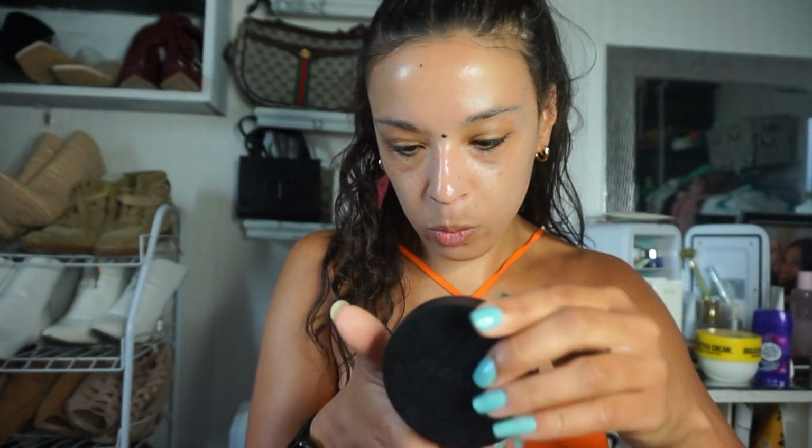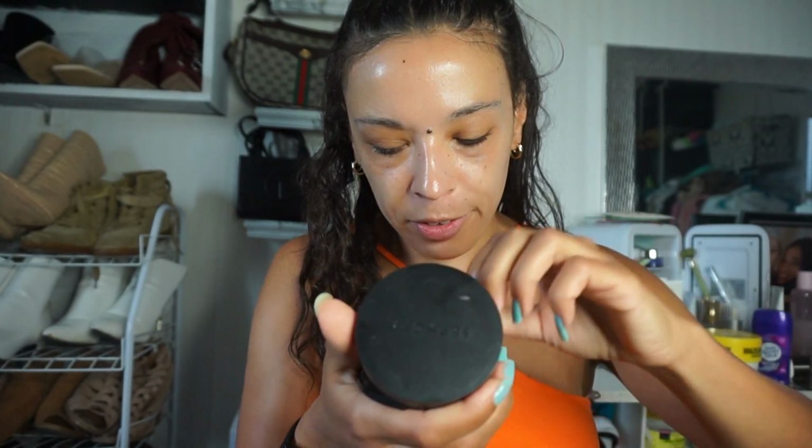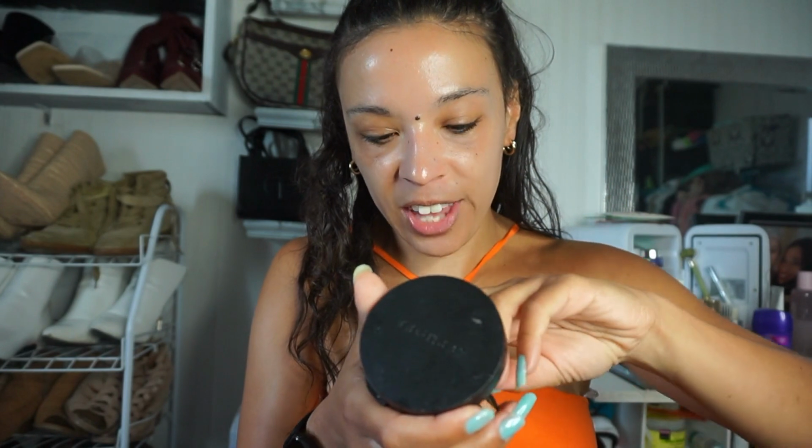I don't think so. So like I said, I have 31P, which is tan with a pink undertone, but I'm definitely a golden undertone girl, so it will be a little bit off in terms of color. What can you do? And there is a puff under here. I actually didn't realize that.